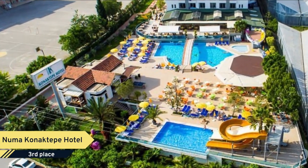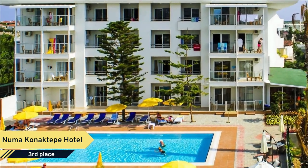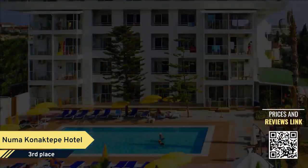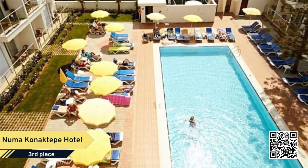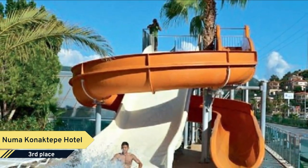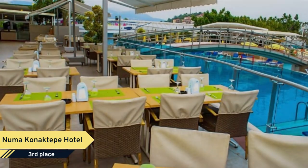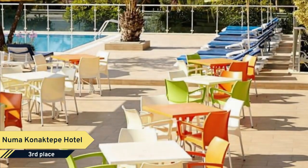Number 3. Numa Konaktepe Hotel. Featuring two outdoor pools, water slides and a private beach area with free sun loungers, Konaktepe Hotel is only 450 meters from the coast of Mediterranean Sea. There is an indoor pool and a Turkish bath on site. Guests can work out in the fitness center and relax in sauna or massage room.